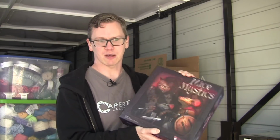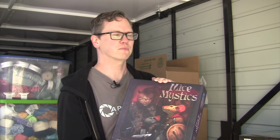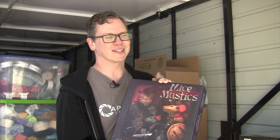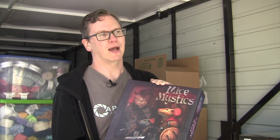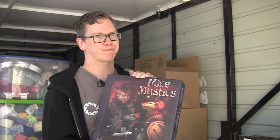Mice and Mystics still holds a special place in our hearts as one of the first adventures that we played together as a family. It's been replaced by perhaps another Plaid Hat product. But Mice and Mystics is still a solid game, and it's good to see it back in print. I think there's new printings available of some of the expansions. Well worth a play. Mice and Mystics.